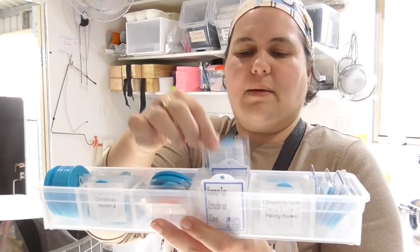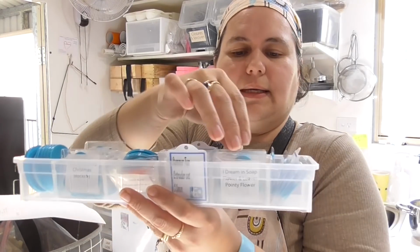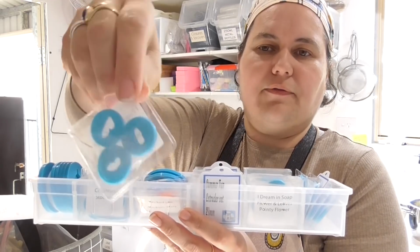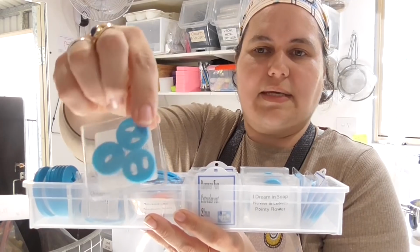I know that all of my summer ones are in the back here. I've got all of my Christmas ones down here. I've got all animal inspired ones in here. So they're the butterfly wings. They were the large ones, and then there was also a set of small ones.